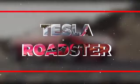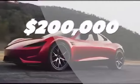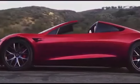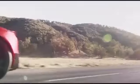At number 8 is the Tesla Roadster for $200,000. The third vehicle on our list is the Tesla Roadster. This car is going to be the most expensive electric car of the future. Let's talk about the features of this amazing car. The Tesla Roadster is a stunning automobile.